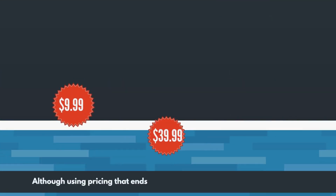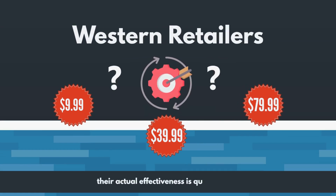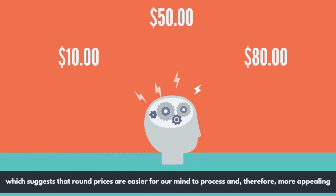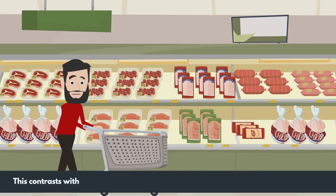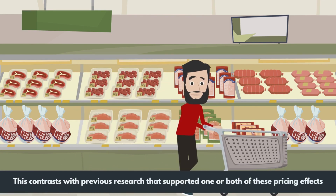Although using pricing that ends in 9 is common among Western retailers, their actual effectiveness is questionable. Namely, the left digit effect contrasts with the perceptual fluency effect, which suggests that round prices are easier for our mind to process and therefore more appealing. One study tested these two popular theories about how people perceive prices and found no evidence to support either. This contrasts with previous research that supported one or both of these pricing effects.